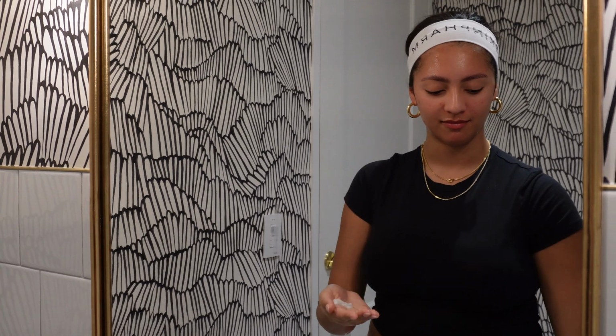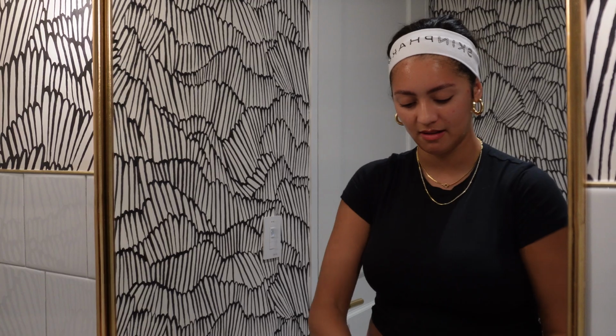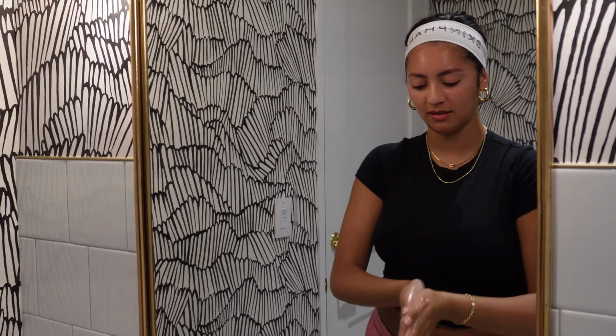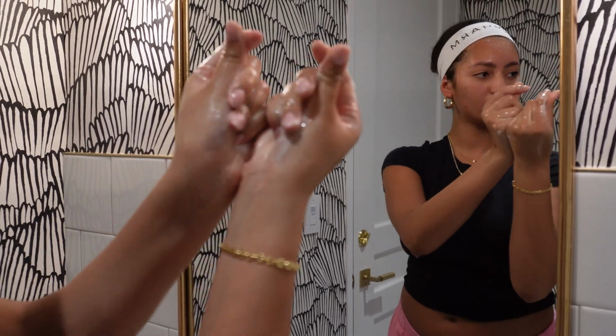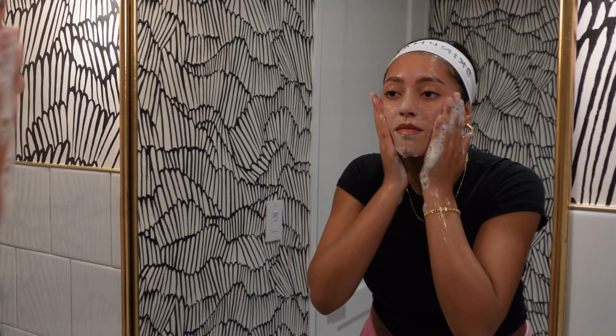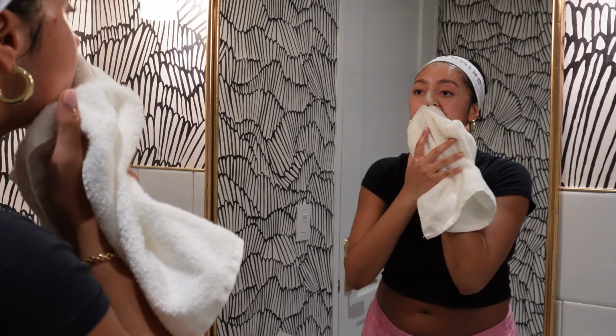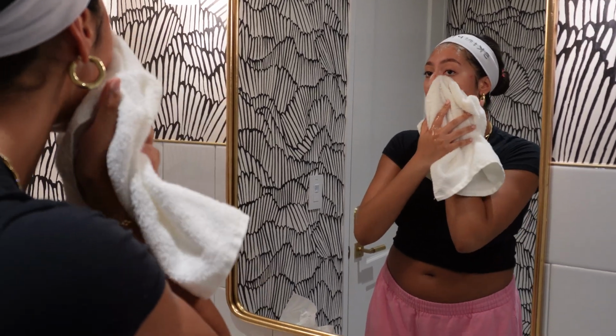Oh. It's very soapy, eh? Ooh la la. Also, I'm trying really hard not to get my brows soaking wet just because I just now got them done. I don't think that's going to be possible though. Instead of rinsing my face, I'm just going to take this towel and get it wet with nice and cold water and just wipe off.